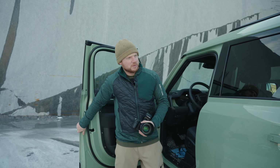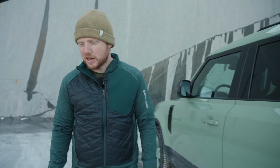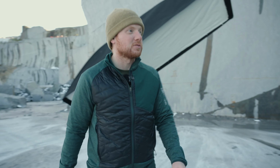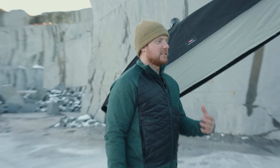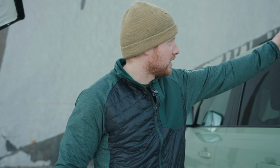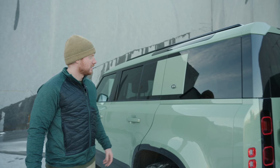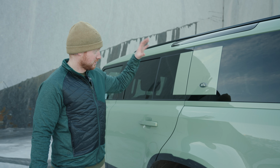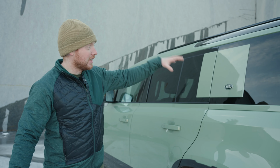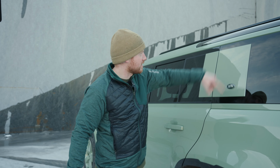I want details, but a bit more abstract. Not so much context in the background. I just want full focus on the details. So for something like this, I want to focus on the geometry of the Defender because a lot of it is very pointy and square, and I really want to lean into that. So I'm focusing very hard with the light and with the macro lens on just basically this area.